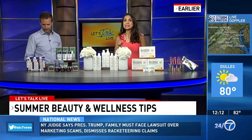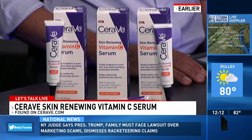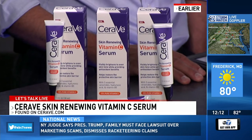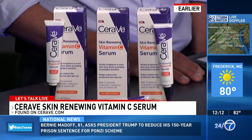And a vitamin C serum is the way to do it. Brand new in the drugstore, this is fantastic. It is CeraVe Skin Renewing Vitamin C Serum. 10% vitamin C, that's why I love it. It visibly brightens even skin tone and texture. There's antioxidants for that healthy, radiant look you want in the summer.